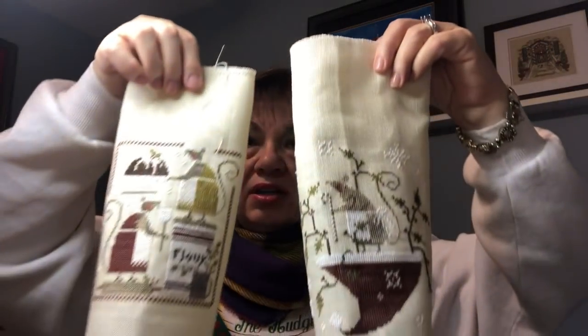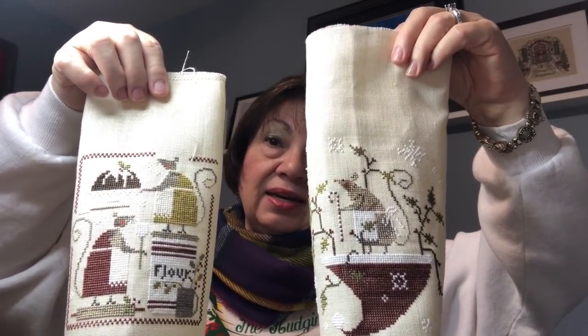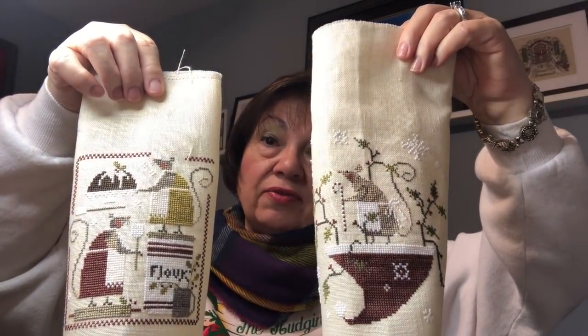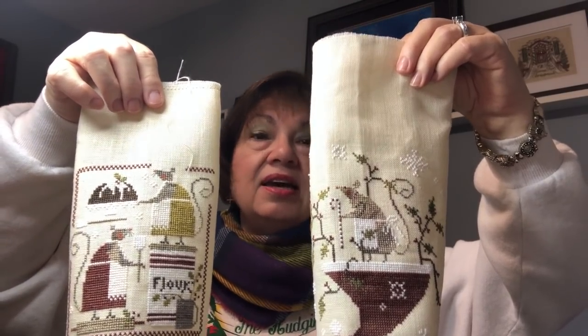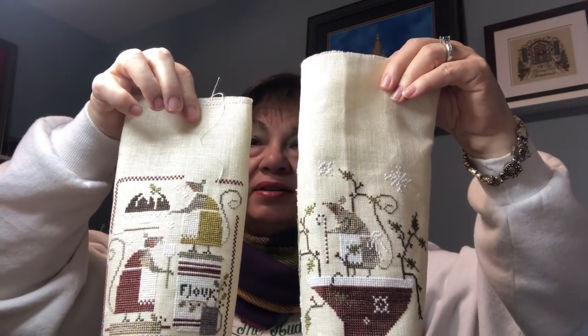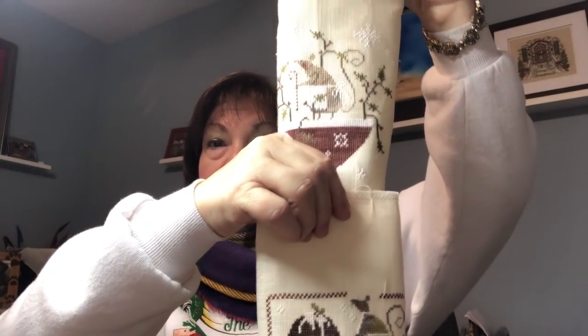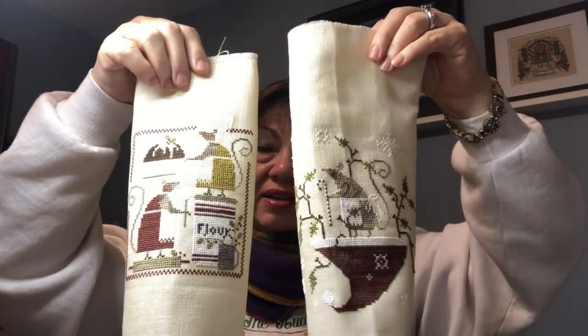And so I have an idea that I'm going to take to my framer and see how it works. I'm either going to frame them in 2 separate little side pieces where the frame would be the same size, and put it on either side of my Christmas Tea as a grouping, or I could frame them in the same frame with the 2 windows, either one above the other or side by side, depending on what the framer and I decide to do.